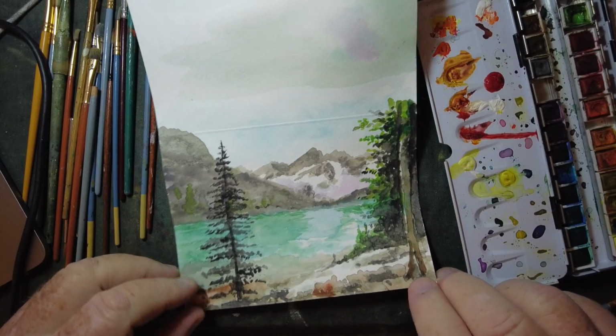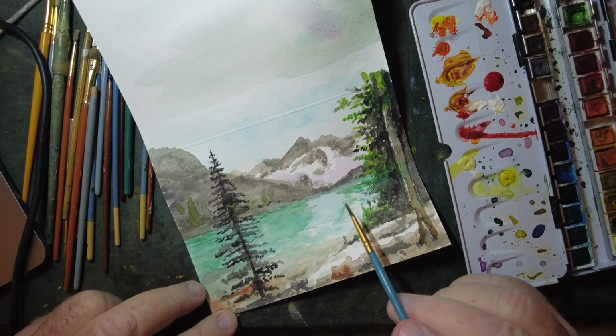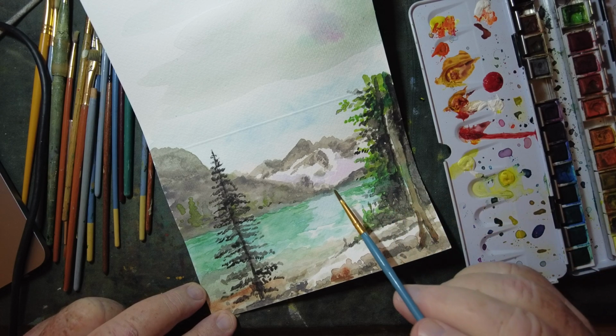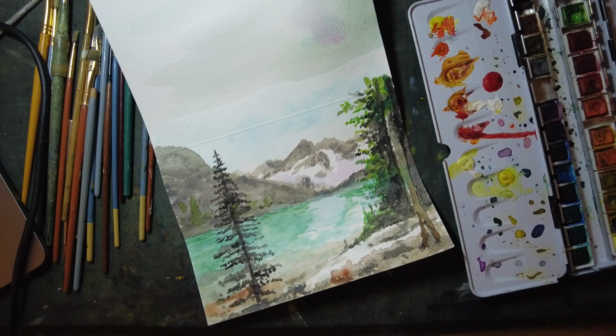Well, it's dry, but I'm wondering if I should add a little bit more white. So I'm going to use some gouache, a little bit of gouache. Hope I don't mess it up. I'm going to add some more snow. Oh, come on, it's got to be white. It can't be anything but pure white.